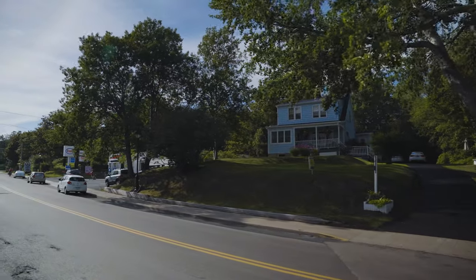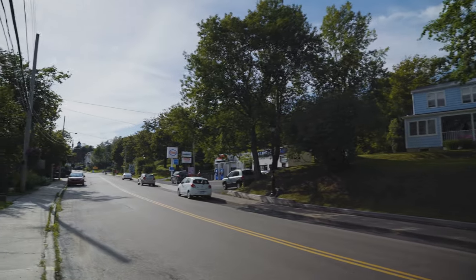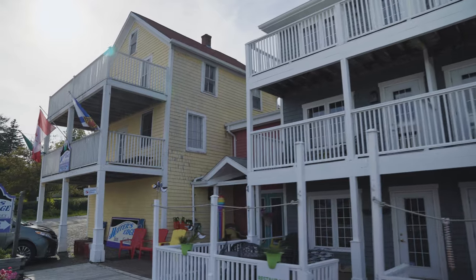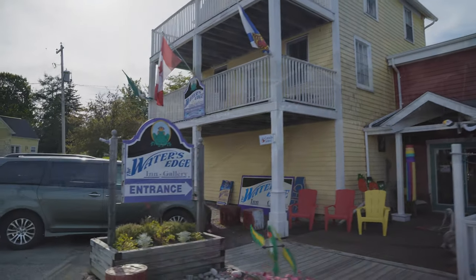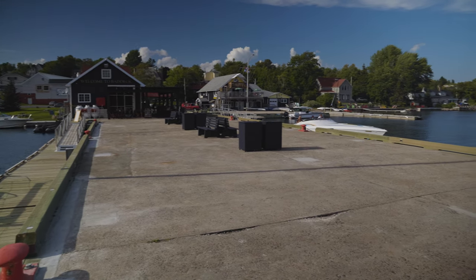555, I don't know, I think this is Gibecto Street, Main Street, I have no idea. So there seem to be many motels and bed and breakfasts and these small little inns. And also there's quite a few places to eat and drink.